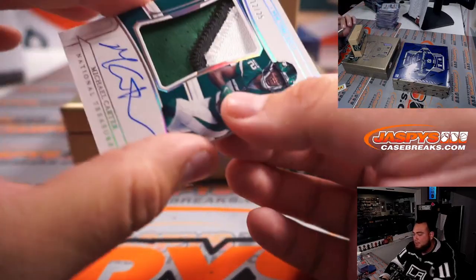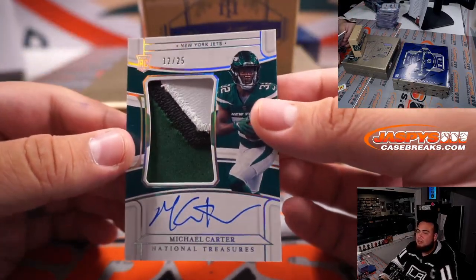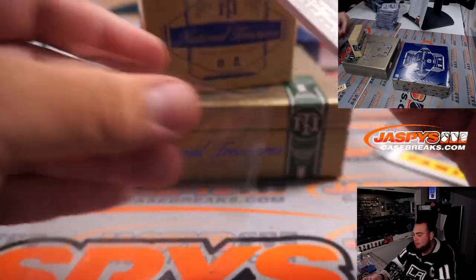And another true RPA, this time it's the Hollow Silver. That is Michael Carter, 12/25. Nice.